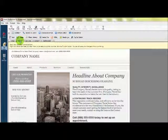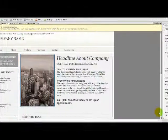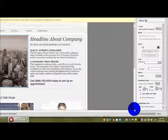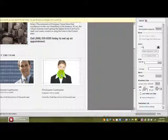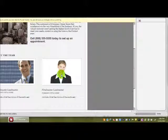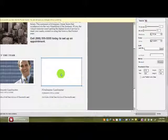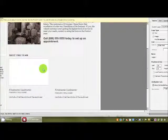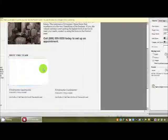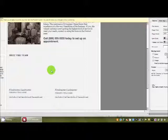So to go to the next page to edit, I'll just click on the tab of the page I want to edit, and that opens it up. And again, I'll just click on the element that I want to edit. So on this page, I'm going to edit some of the pictures towards the bottom of the screen. So I'll just click on the scroll bar to scroll down, and I'm going to click on the picture, and then I'm going to hit delete on my keyboard to delete it. And same thing with the one next to it, as well as all the other elements in the area where I want to add my pictures.